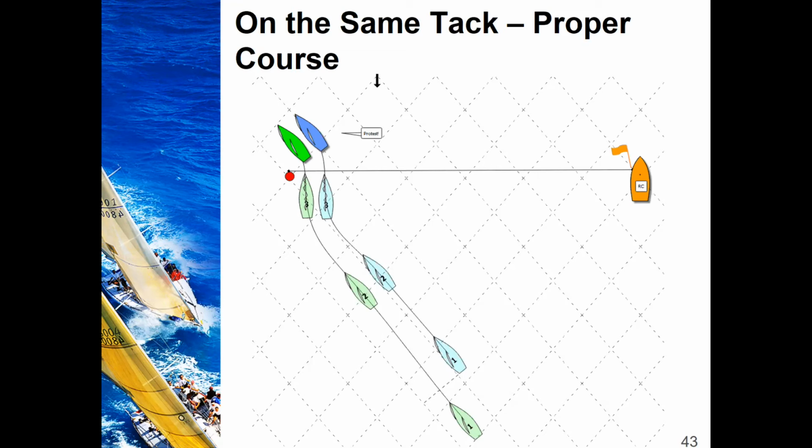And green obtained an overlap within 2 boat lengths of blue. So you can see green is clear astern and she gains an overlap there. Therefore, she may not sail above her proper course following position 2.5. Why do I say that? Why do I say that she cannot sail above her proper course from when they start? She didn't establish the overlap outside of two whole legs. Well, that's not what I'm looking for.